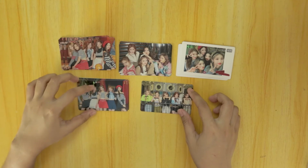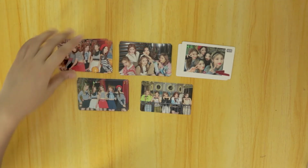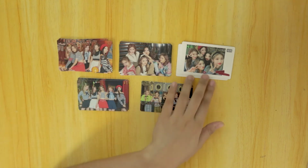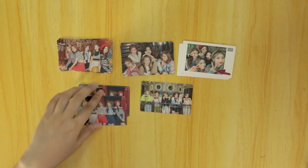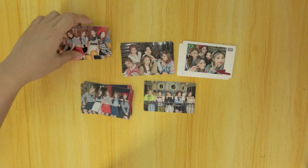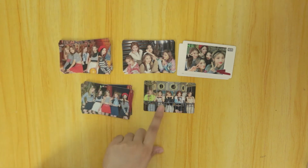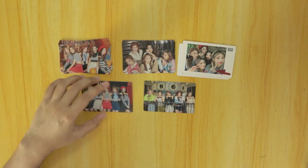So, for this one, we have a complete one, but I am actually lacking one for this kasi I have two pullers for the group. So, I still need one of this. Ayan, yun lang naman.